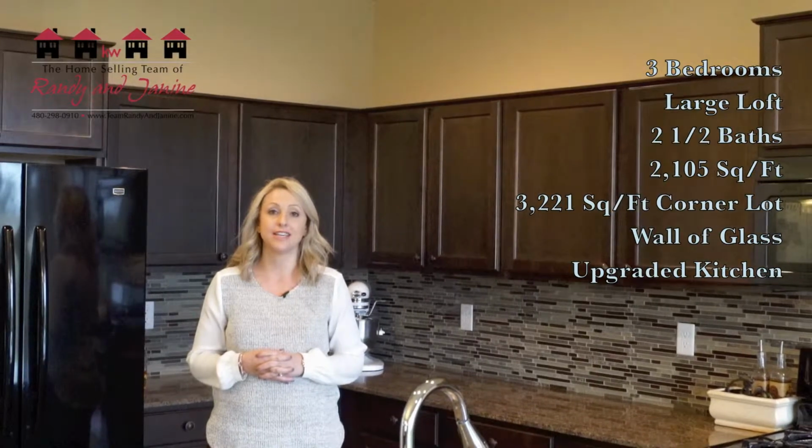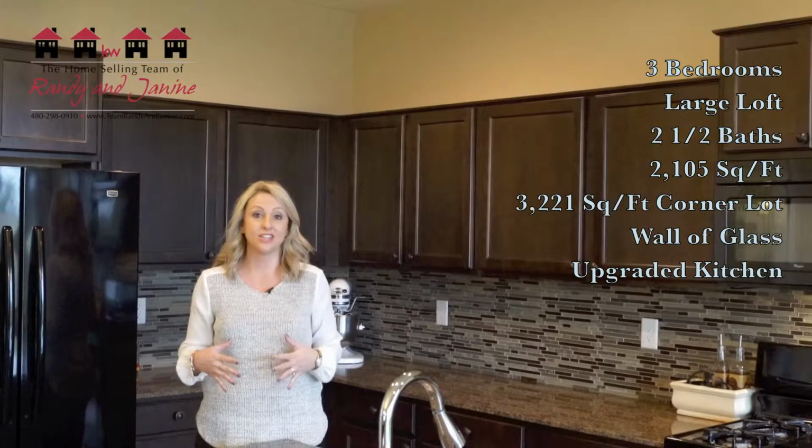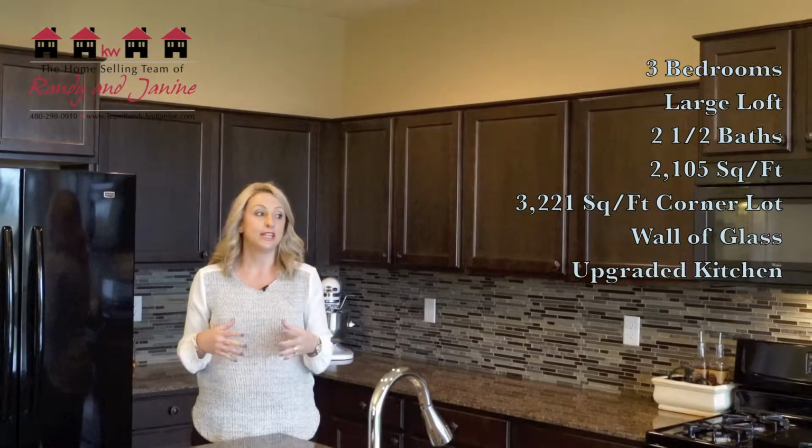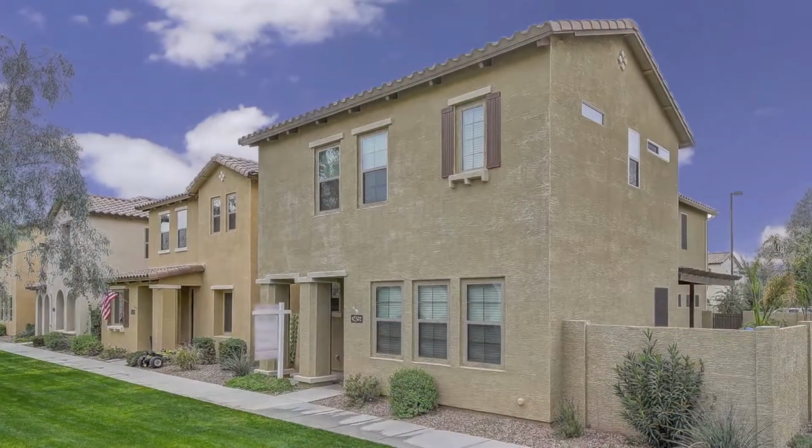3,221 square feet. Some of my favorite features of the home include the beautiful wall of glass that separates this kitchen from the outdoor patio, as well as this beautifully upgraded kitchen. Come on and take the tour with us.